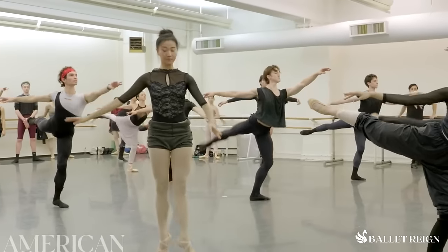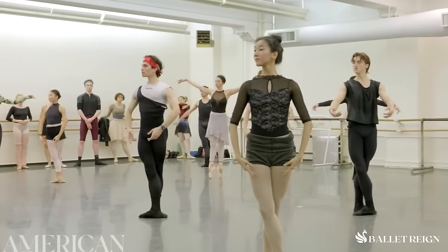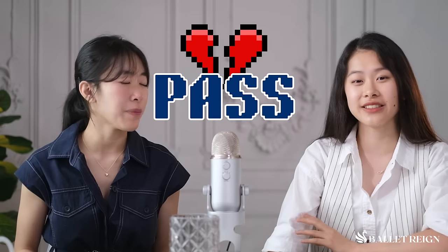I think that if you do pattern, but just part of the leotard and not the whole thing, it's better. Like I prefer if the top part was patterned and the bottom was solid or something like that. But yeah, it's subjective. I think it's a pass for me. It's a pass for us.